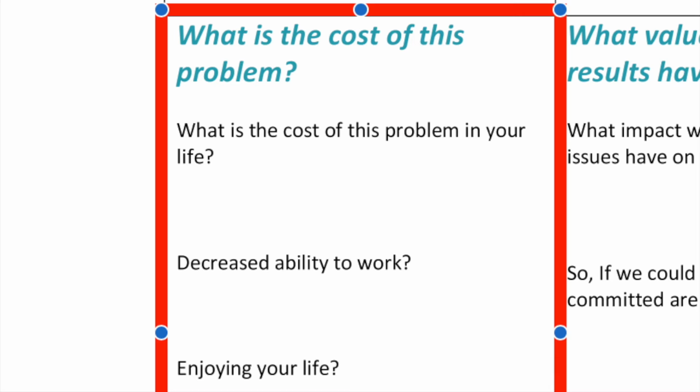So straight away he starts to see the cost of this problem. This problem could cost him having to go and study or develop a different line of work, when really he loves working for himself and just going out and transforming people's homes.